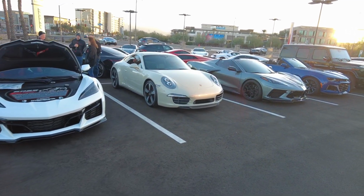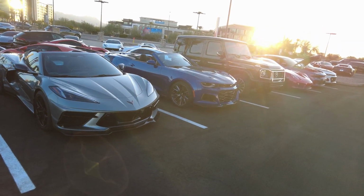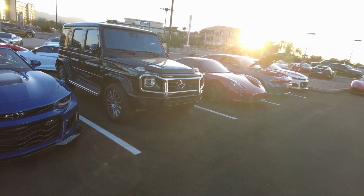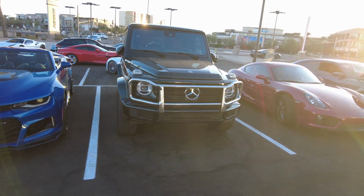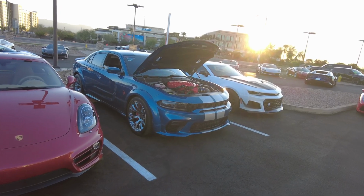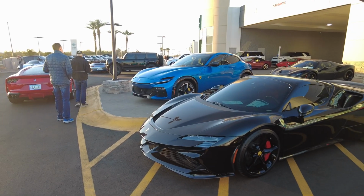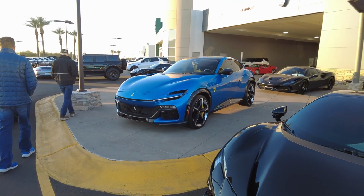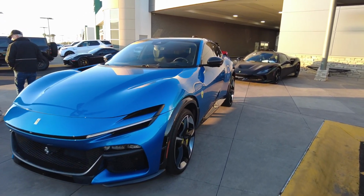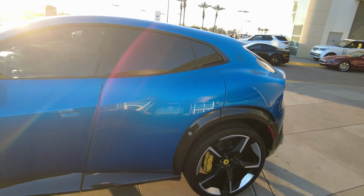Corvettes, Porsches, Corvettes, convertible Camaro, the G-Wagon, and what we have right here, we got a Demon. It's got that Ferrari SUV. I've never seen one of these in person. I know the name starts with a P, but I don't know how to pronounce it, so I'm not going to murder the name.